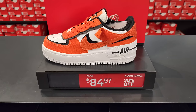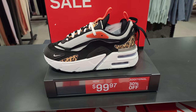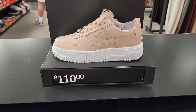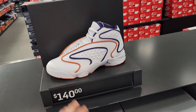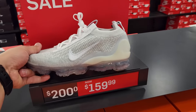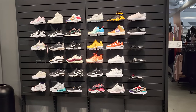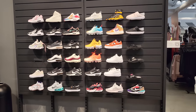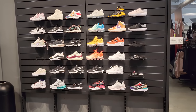So you got the Air Force One Shadows, the Fontankas with the React in it. Another one of these things, okay. Air Force One Pixel, Air Max DIAs. You got some OGs, okay. Vapor Max 160 with that 20 off, that's not too shabby. Like I mentioned, you do have to check this wall right here because they do have things that aren't necessarily in the aisles, or maybe they don't have all the sizes.